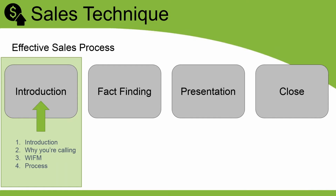With the introduction, again, you start with that unexpected pleasantry. You go into why you're calling. The next is why your client should listen, and then it's going to have the WIFM, and then end with the explanation of your process. Again, the WIFM is what's in it for me. So again, it should go something like this.